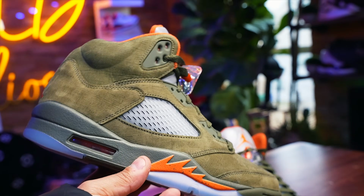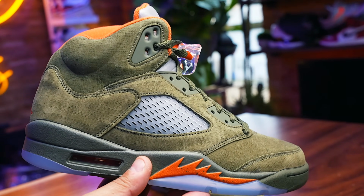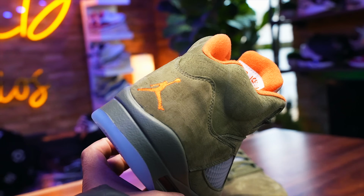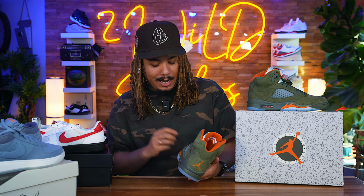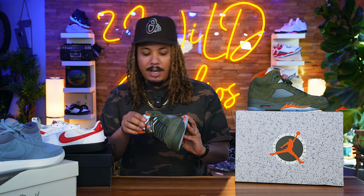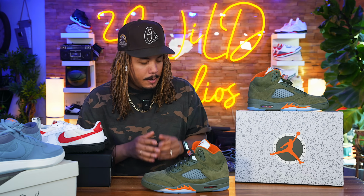I mean, it's been a long time. I got rid of my Bel Airs probably back in 2015 or something like that. The color was just a little too much. But it does have a lot of that scuffing and scraping and texture going on throughout the whole entire shoe. The colorway on here is Army Olive / Solar Orange.